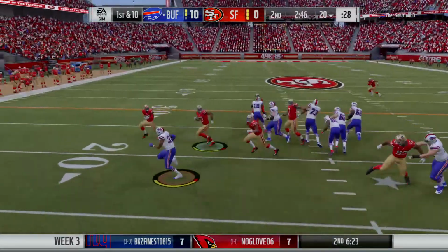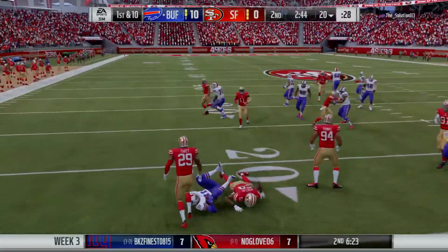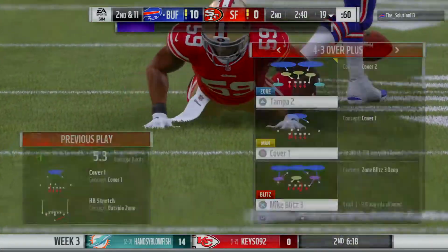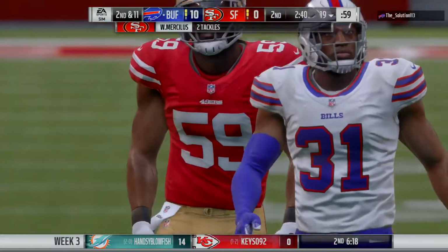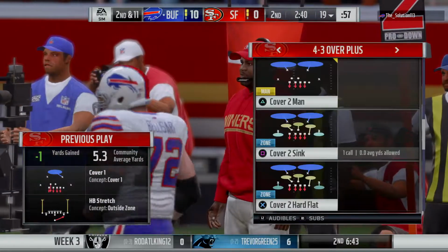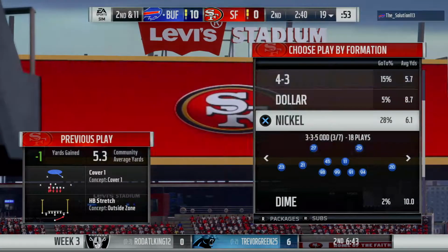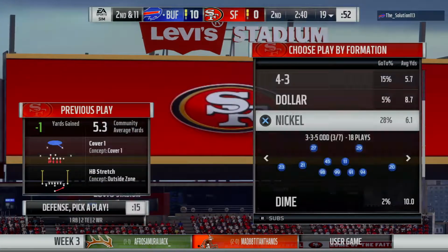They go with Howard to begin the drive. And he will lose yardage on the play, back at his own 19-yard line. It's a loss of a yard there, and now second down. And now the 49ers signal for a timeout defensively. They'll have 2 remaining as we step aside here in this second quarter.